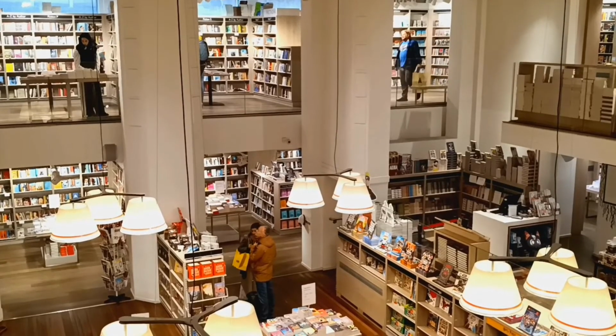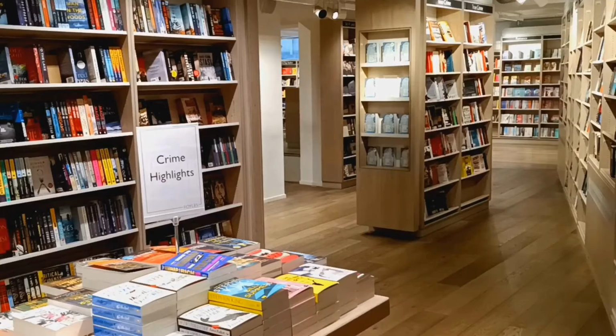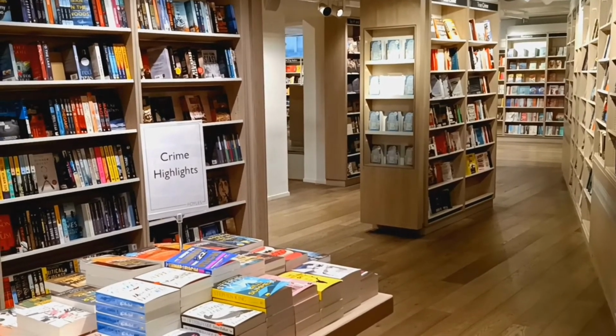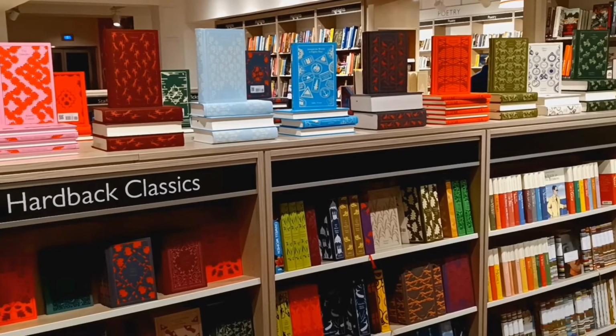I cannot think of any book in the English language, quite frankly, that is probably not in Foyles. It just has everything you could possibly want, from classics to fiction to nonfiction to recent books that just came out. So I love Foyles, and it is a must on any bookstore trip to London. It is also very modern in design.